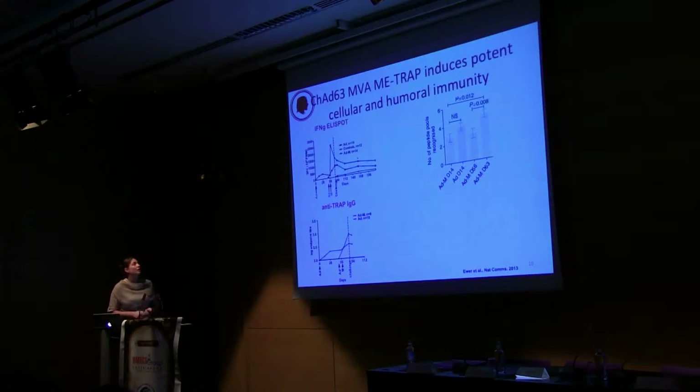So we see really good cellular and some modest humoral immunogenicity. So these are ELISPOT responses in recipients receiving adeno followed by MVA, and you see this great boost in the T-cell response as measured by ex vivo ELISPOT.